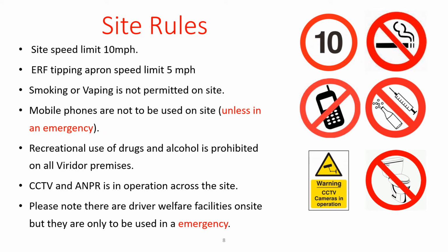The site rules at Beddington ERF are as follows. The site speed limit is 10 miles per hour. The speed limit inside the tipping hall is 5 miles per hour. Smoking or vaping is not permitted on site. Mobile phones are not to be used on site unless in an emergency. The recreational use of drugs and alcohol is prohibited on all Viridor premises. CCTV and ANPR is in operation across the site. Please note there are driver welfare facilities on site, but they are only to be used in an emergency.